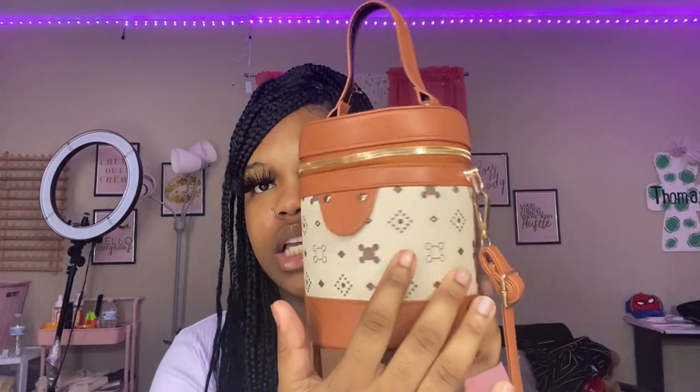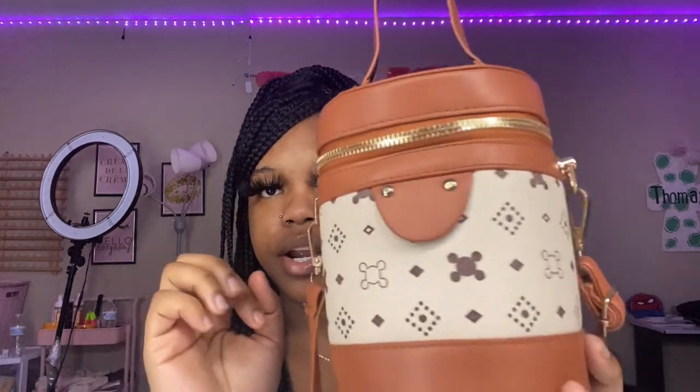My next purse is this brown bucket purse, and I bought this because it was giving me Louis Vuitton vibes or whatever, and I can't afford Louis Vuitton. But yes, this is the next purse. It's just a little bucket purse, and it has this little print on it that's sort of like Louis Vuitton. Like I said, it has gold hardware. So yes, that's super cool.